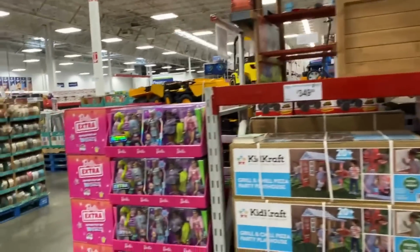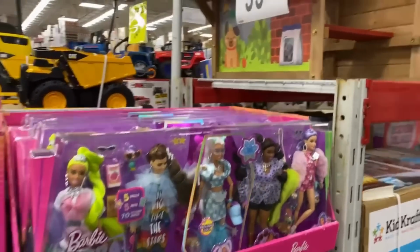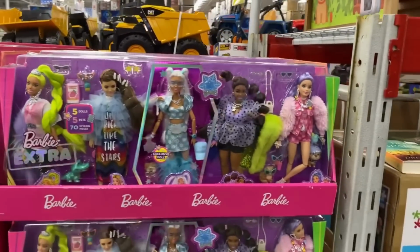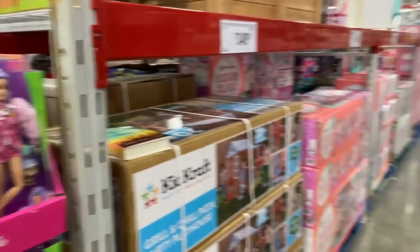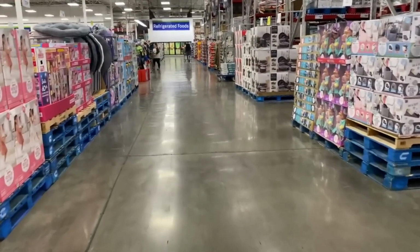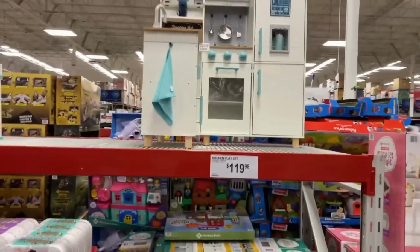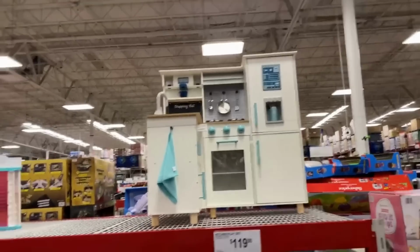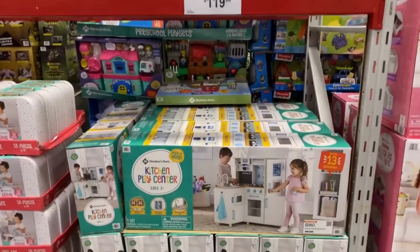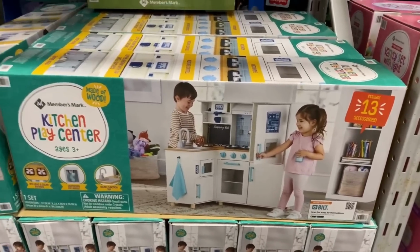The cutest little dolls here, Barbies. You get, I think it's what, a 5-pack? For $99.98. Love these. Oh yes. All right. Kitchen play set. It is $119.98. I used to love playing with my daughter with her little kitchen set. Oh my goodness.